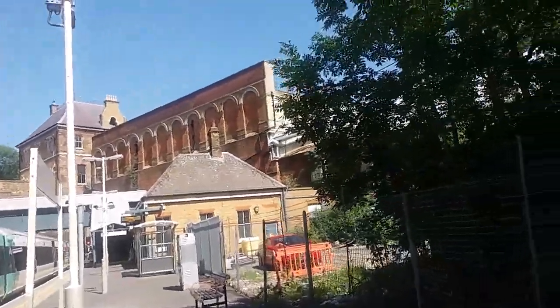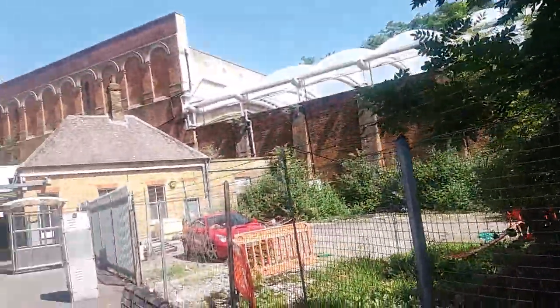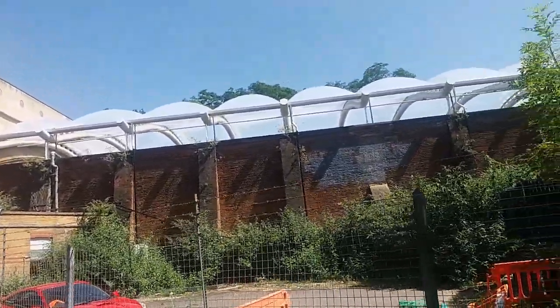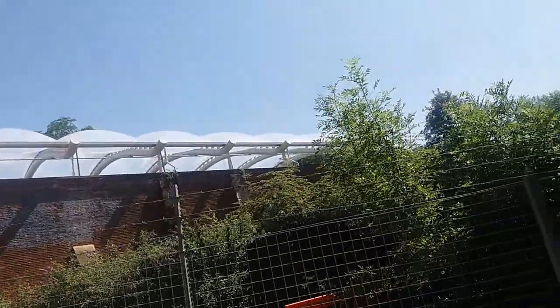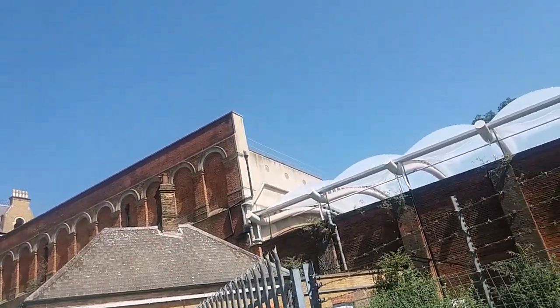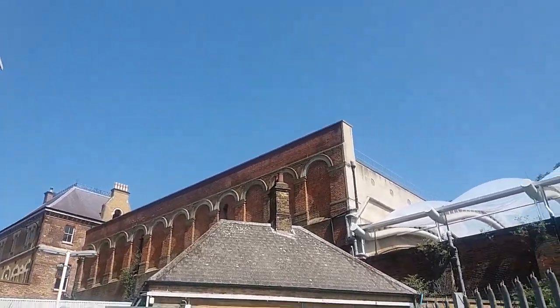Hey guys, nice sunny day, so I've come to Crystal Palace. They've dropped me off at a different platform. The platform I was at before is here, behind this wall. There's the roof, and this is the building with all the arches, so you can see these are the blocked in arches here.